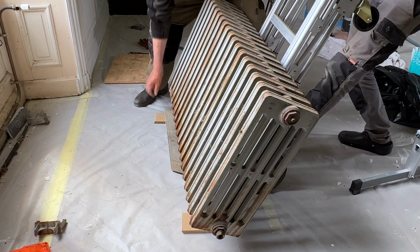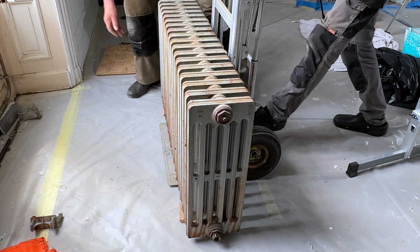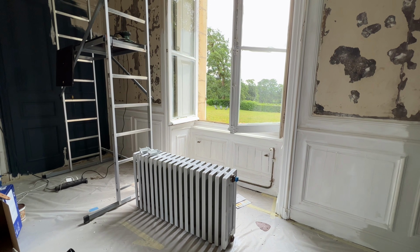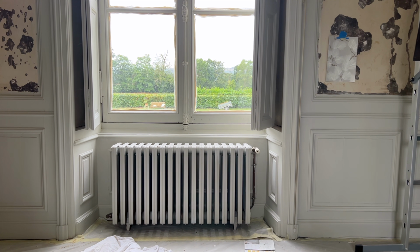In our last episode, the radiators were removed so we could prep and paint. They were cleaned, treated with a rust inhibitor, primed, painted, and reinstalled. I'm so happy that's finished.